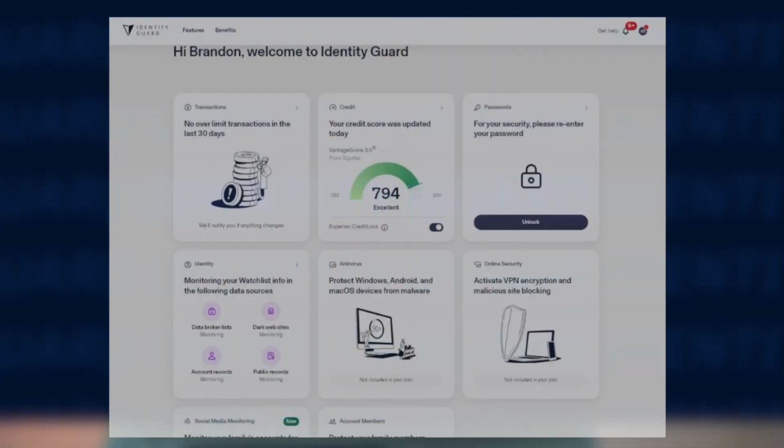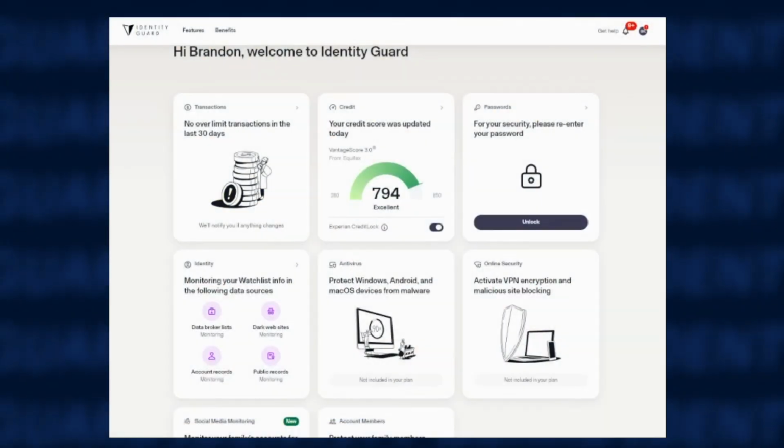I'm working on it. When you log into Identity Guard, you'll see that it has a very similar, almost identical interface to Aura. Again, this is because they are both run by the same company and they're merging a lot of their technology. Now, there's really not that much more to cover on the Identity Guard dashboard because remember, we're talking about vanilla ice cream here. No sprinkles, no chocolate chips. If you want add-ons, you're going to want to go with Aura.